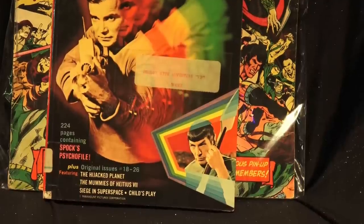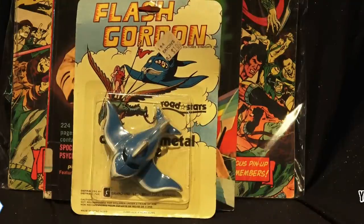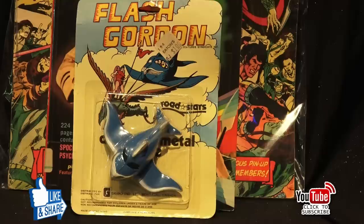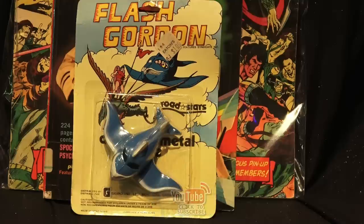The next piece I found was an LJN Roadstars Flash Gordon spaceship. I've picked up a couple of Roadstars over the years. They did cool things like Space 1999 and Archie's Jalopy, Betsy, I think. The reason this resonated, originally I passed, and then when I took another look at it, it's actually a Grand Toys, a Canadian package, and it has the Eaton's price tag. And the pricing on it wasn't terribly expensive. It was actually pretty reasonable.